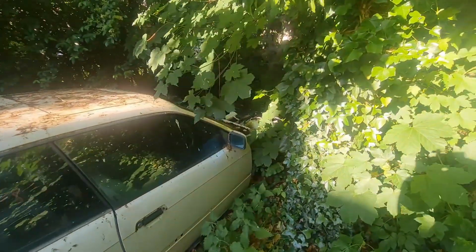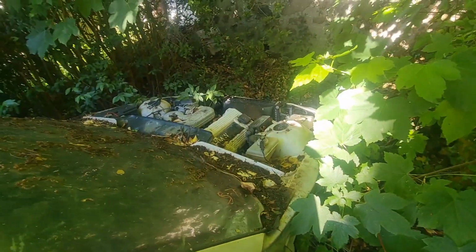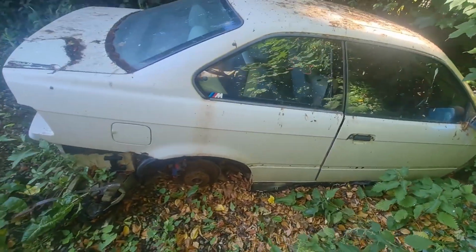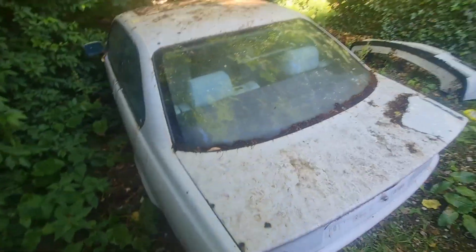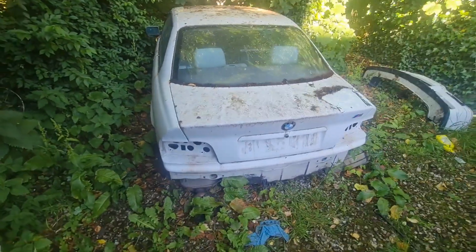And there's literal plants growing up through the bonnet, up through the engine bay. Mint. Not sure how much of this I'm actually going to get on video, but we are going to put wheels on, put a jumper pack on and hope it starts. At least they left the front bumper.